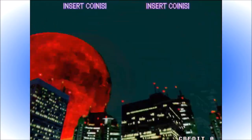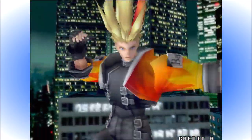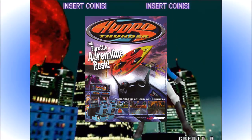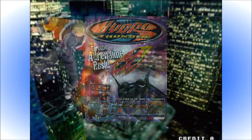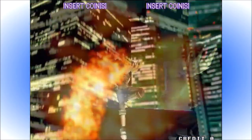The first truly successful PC-based arcade hardware was the Midway Quicksilver 2, released in 1999, which powered the hugely popular Hydro Thunder, as well as several other games, and was based on a Celeron 366MHz CPU and a Quantum Obsidian 3DFX card. From that point on, more and more arcade hardware began to appear based on home PC technology, until it became the norm.